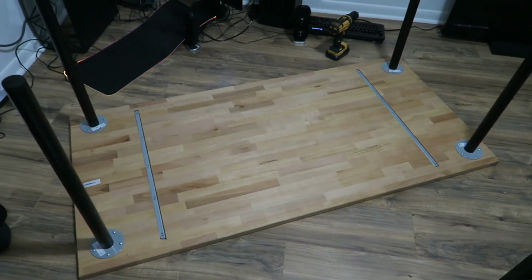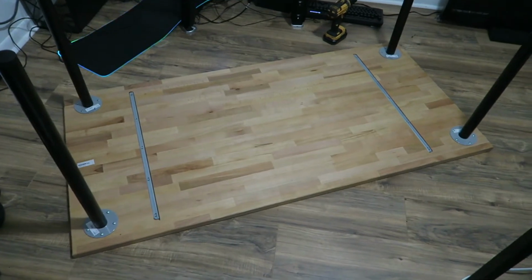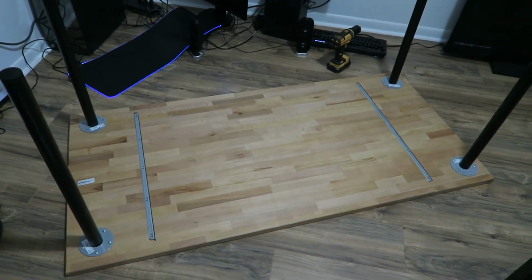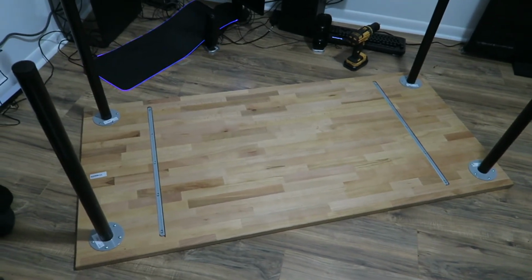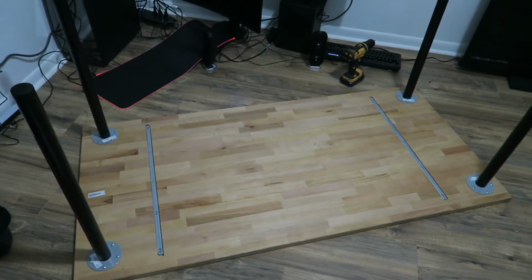Alright, so here is the new desk, y'all. It's upside down right now. Can't really play video games on it sitting like this, but it's the bottom of it. The good thing I like about this desk is that when I get the cable wire trays, I could just drill those into this desk, no problem. It's gonna be super easy.